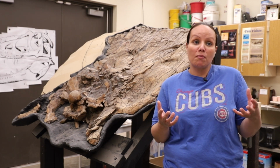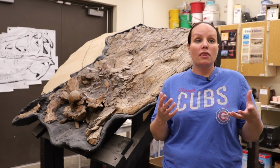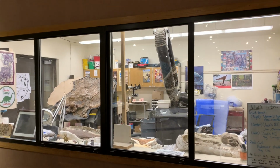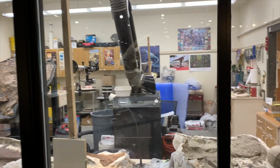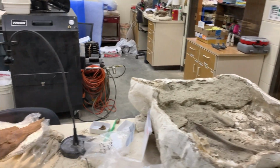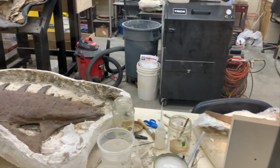We run a camp of about 15 to 20 people that go out every summer for about 2 to 3 months and dig up new fossils. To then come back to here in the lab, we can clean them up under a better controlled environment, and then we are able to research them, write papers on them, and then eventually put them on display for everybody to enjoy.